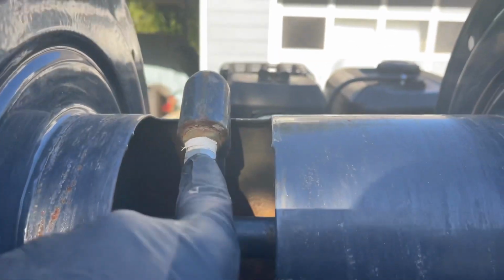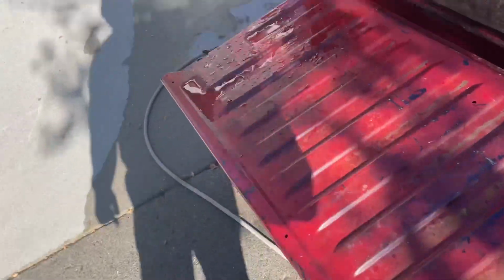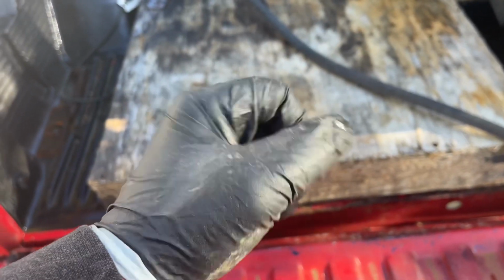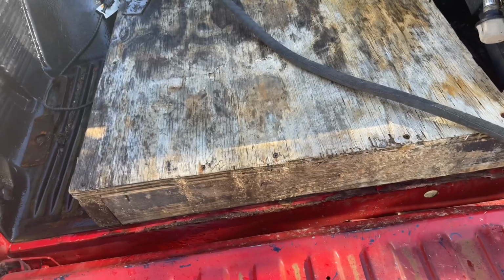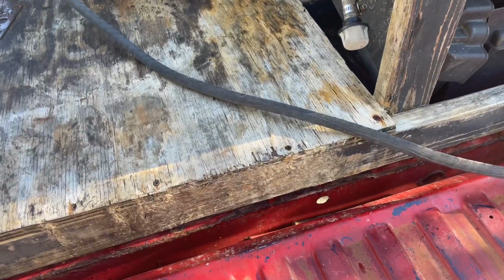I keep most of my stuff with the nipple here. Okay, then you got this here. See, you don't see the whip line. I'm sitting there spraying. I feel like a gulp, and then there's nothing. And so my first instinct is I blew a hose. I mean, that hose is getting some age on it. I blew a hose, no big deal.